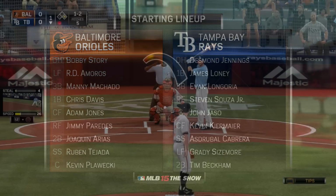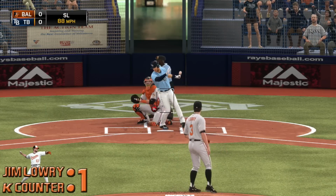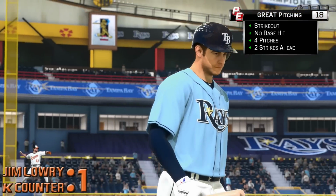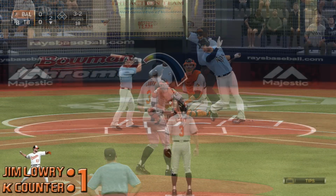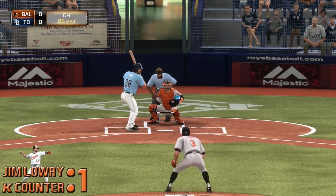We're taking on the Tampa Bay Rays here in the first start of this episode. And here we go, bottom one, Evan Longoria at the dish. He's going to go down swinging on that slider down and off the plate for K number 1 of the day for Jim Lowry. Take a look at the replay here. Nasty wipeout slider just off the plate, Longoria. I like to bury Longoria with sliders when I get him down 2 strikes.